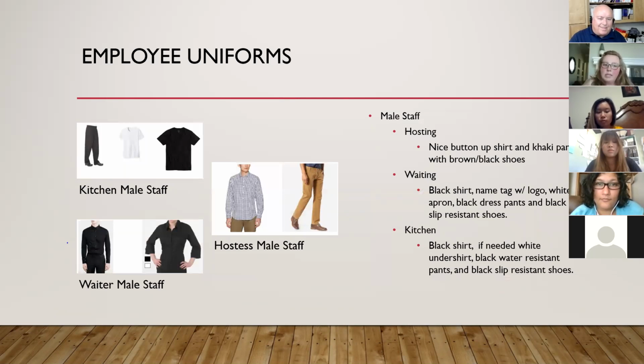Same idea with the waiter and waitress staff. All black, and then maybe black slip resistant shoes, and then a white apron or something like that. But for the hostess, I wanted to have this more church best outfit, where it's not necessarily a specific uniform, but just a button-up shirt or khakis and then nice shoes.